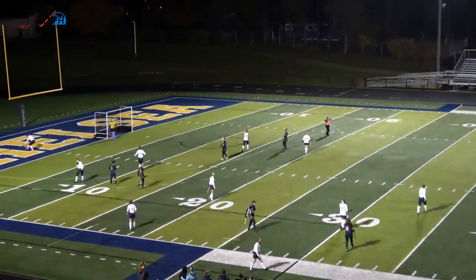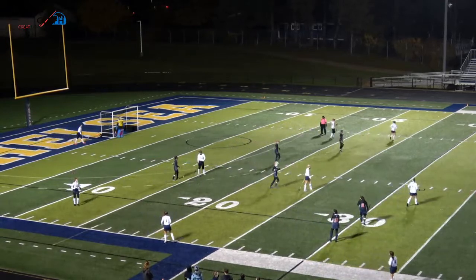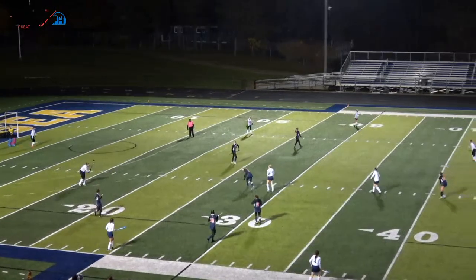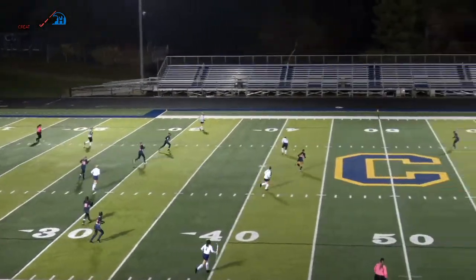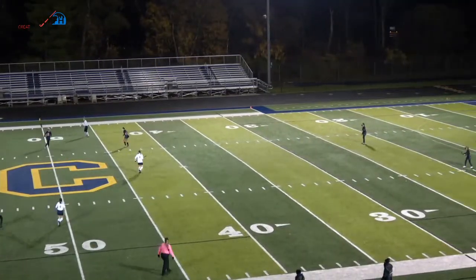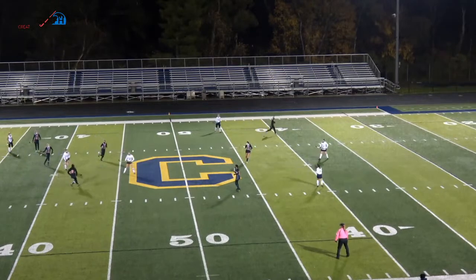Well, it's going to sneak out. It's going to be a 16. Let's see who's in this press for Liggett. 2:18 remaining in the half. Oh, that's a nice ball. Someone saw a good gap. Unfortunately, Chelsea wasn't able to control that. Oh, that's a nice pickup.